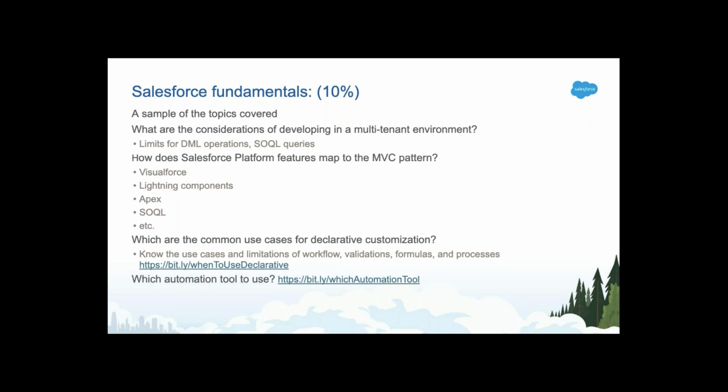So a sample topic for Salesforce fundamentals is: what are the considerations of developing on a multi-tenant environment? The correct answer will include a combination of limits for DML operations (data manipulation language), limits around SQL queries, and/or governor limits. Alba will go into the governor limits later in this webinar.